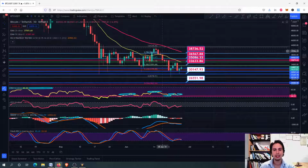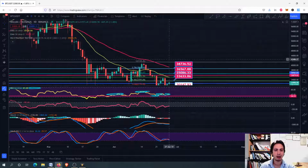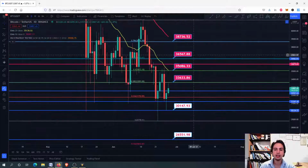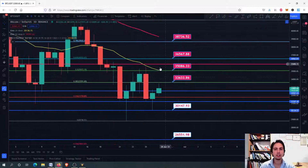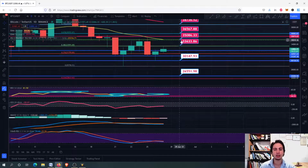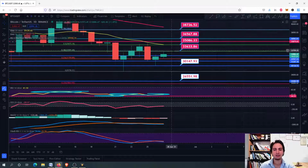We can break this resistance line right here, have a significant swing high, and then fall down, right? So eventually, let's take it step by step. 35,000 Tether USD is our next target, of course, if we can surpass the 33,600, and surpassing the 35,000 will get us to the 36,500 and 38,700.